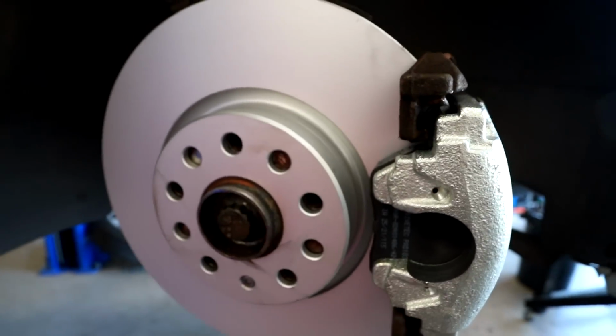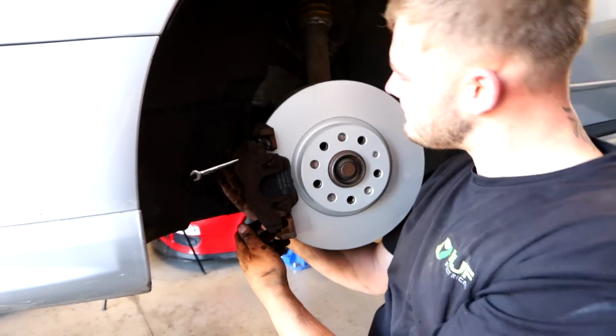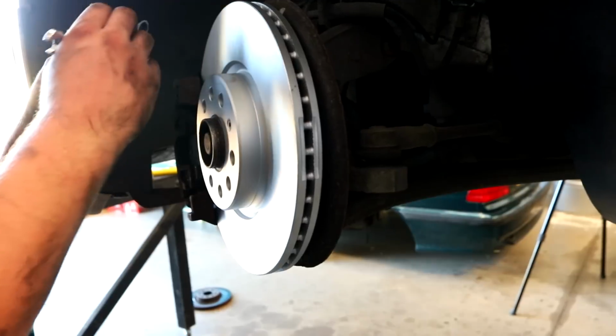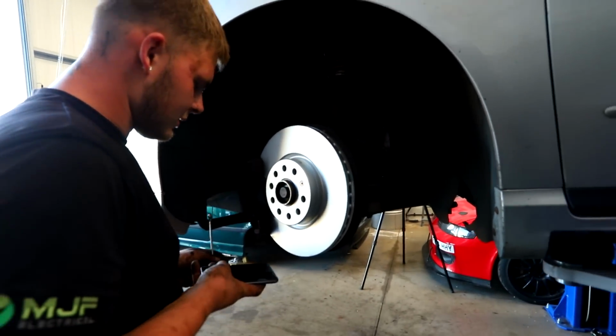Right, new disc, pads, caliper. That was super easy, except that bolt. You winning? Yeah, so far, yeah. Just got this last one to do now. Been a pain in my life, this car. Mate, I've spent 2 days on it, crying.